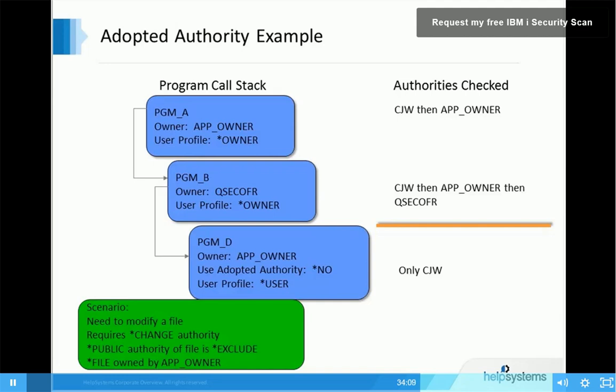Which brings me to my next point. There may be times when you don't want the adopted authority used. Say we're putting up a command line. A lot of times people will have a command line option in a menu. I know that we do in a lot of our program products at Help Systems. We have F21 that pops up a command line. If that product happens to adopt authority, we sure don't want that adopted authority to pop out to that command line. So what we're going to do is wrap that function key and that command call in a program that is configured to say user profile star user, so the program itself doesn't adopt, plus we're going to set the attribute called use adopted authority, and instead of saying yes, it's going to say no.